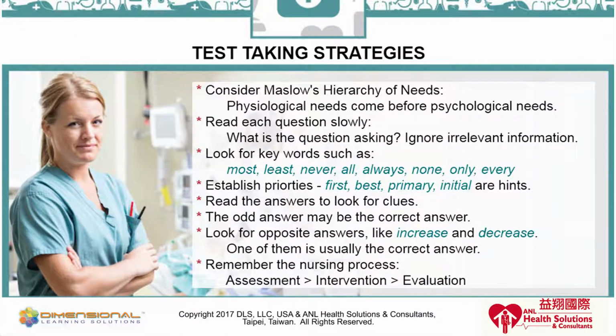Look for answer choices as the clue. Oftentimes the odd answer might be the right choice. An example of that is that all the medications in the answer choices are NSAIDs, but one is a cardiac med. That's probably the choice. Look for opposite answers, words like increase, decrease, right, left. One of those is usually the answer.